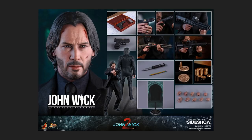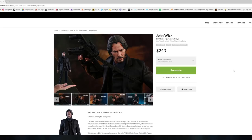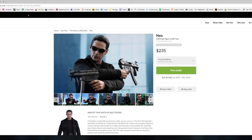So now, coming down to the price. He is coming at $243. So comparing him to the other figure for the same actor, a very, very similar figure and character, his Neo portrayal in The Matrix, it came at $235 early this year.